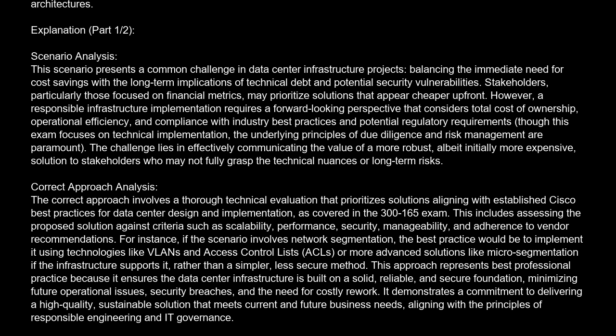Explanation. Scenario analysis. This scenario presents a common challenge in data center infrastructure projects, balancing the immediate need for cost savings with the long-term implications of technical debt and potential security vulnerabilities. Stakeholders, particularly those focused on financial metrics, may prioritize solutions that appear cheaper upfront. However, a responsible infrastructure implementation requires a forward-looking perspective that considers total cost of ownership, operational efficiency, and compliance with industry best practices and potential regulatory requirements.